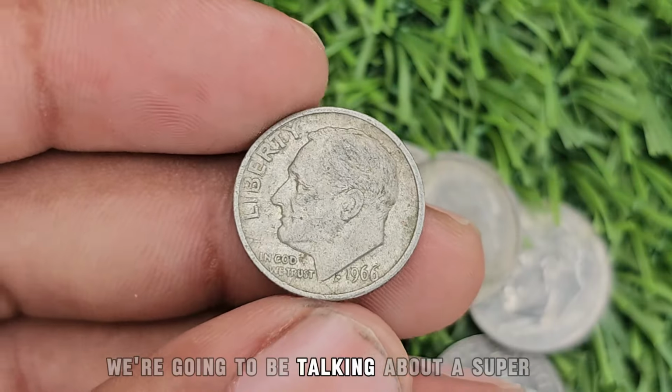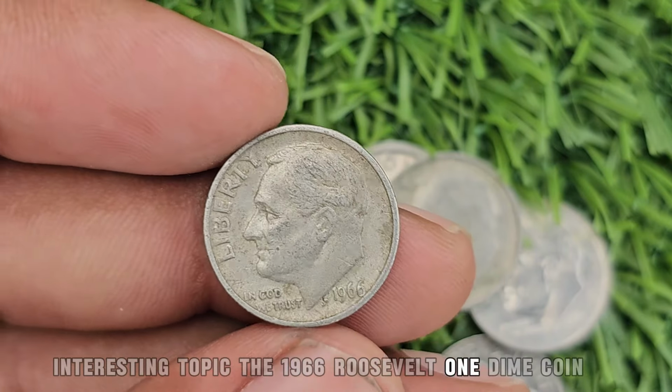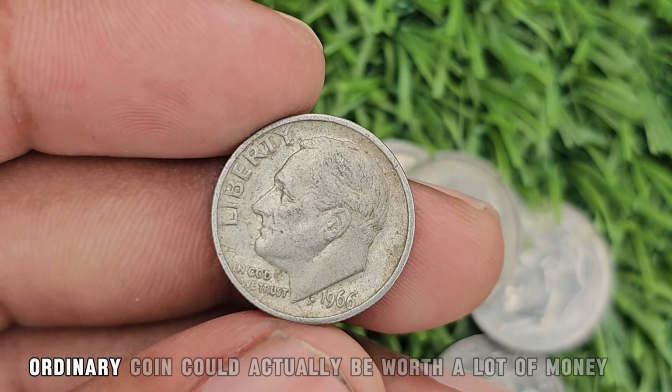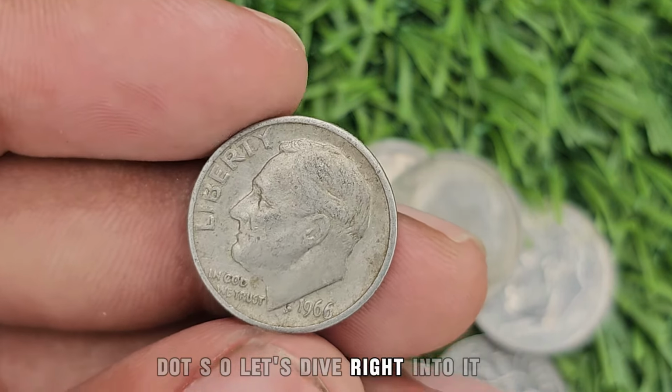We're going to be talking about a super interesting topic, the 1966 Roosevelt one dime coin. You might be surprised to learn that this seemingly ordinary coin could actually be worth a lot of money. So, let's dive right into it.